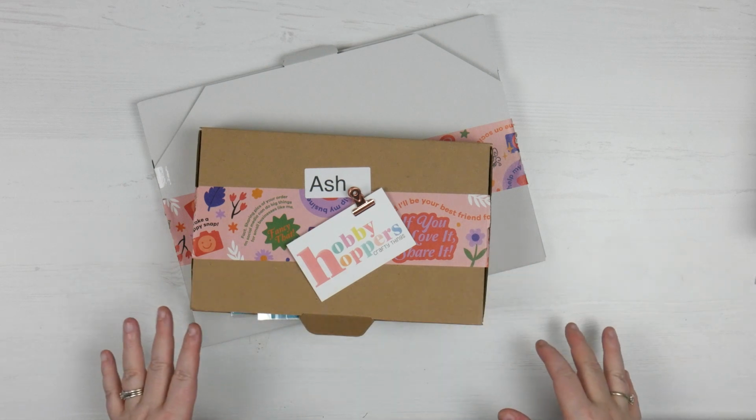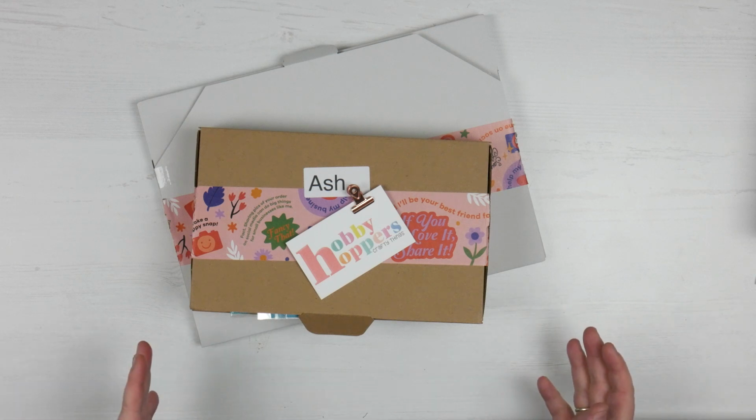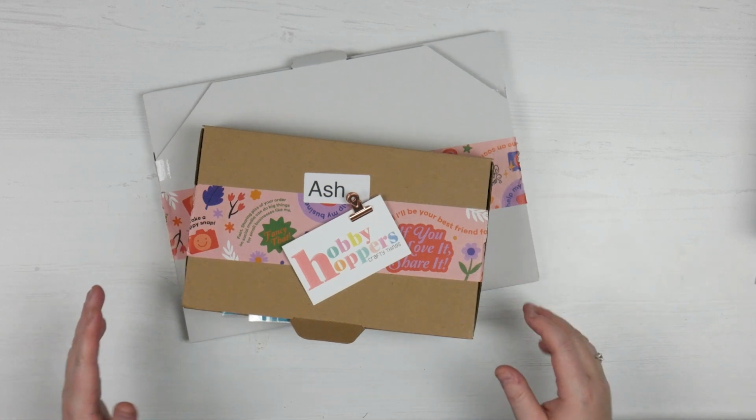Now I have opened this, a couple of them I have already used because I was using them for very specific cards and they basically arrived on my doorstep and I took them straight out of the packaging. So I'll tell you if I've already opened them. But yeah, we'll have a look at all of this together.